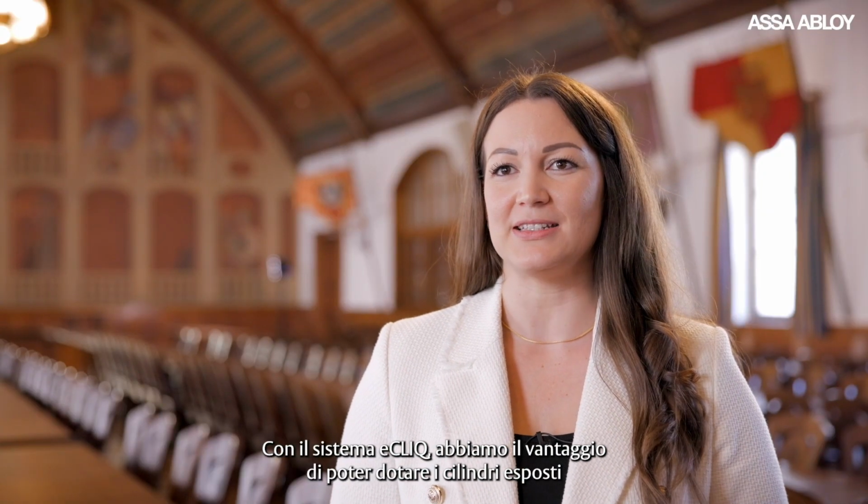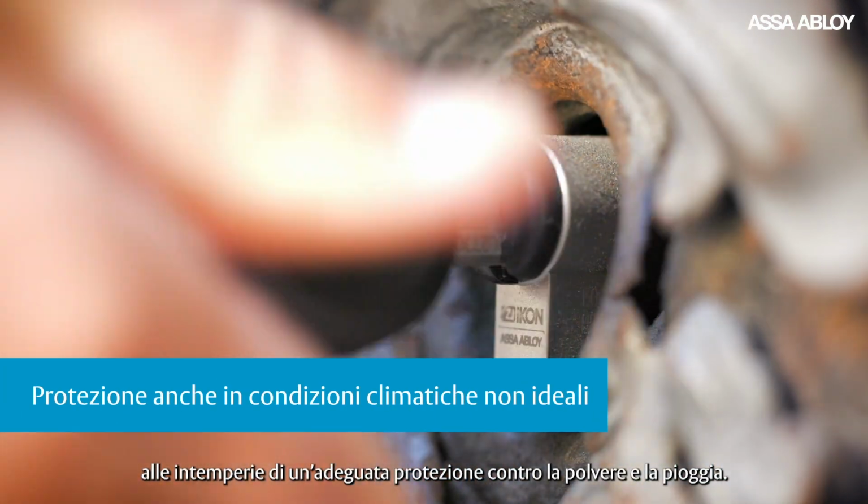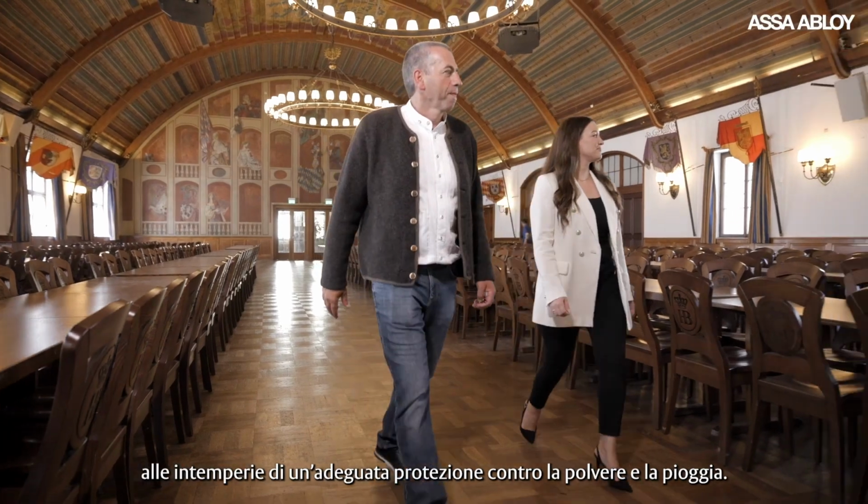With the eCLIQ system, we have the advantage that we can equip the cylinders that are exposed to the weather with a suitable dust and rain protection cap.